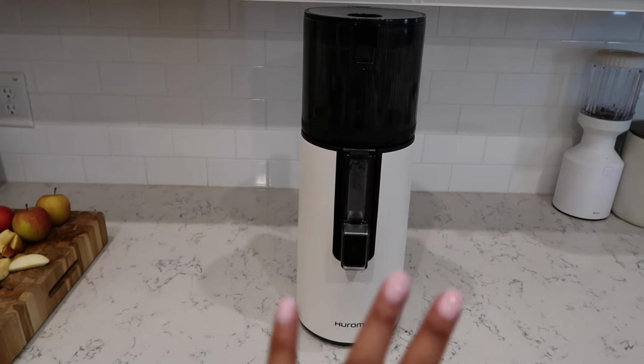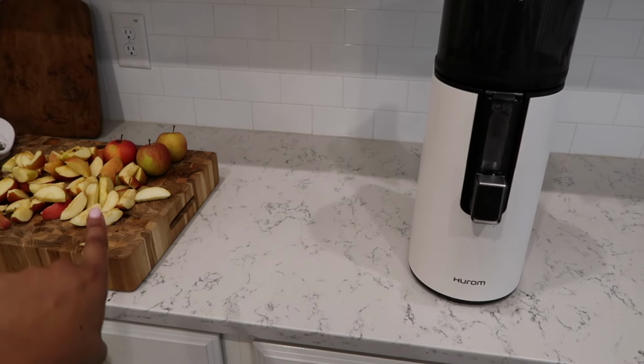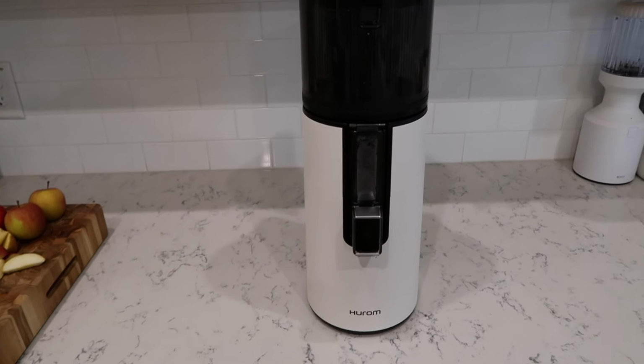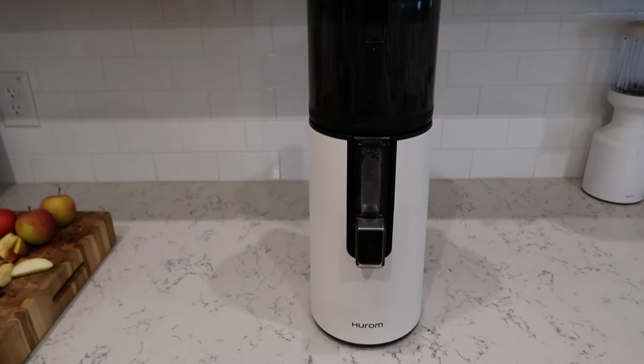We have the juicer all set up. I went ahead and sliced some of the apples. I'm going to see how much I'm going to need to make this apple juice. We're going to make some apple juice, and then I also want to make a green juice as well, but I wanted to start with the apple juice first.